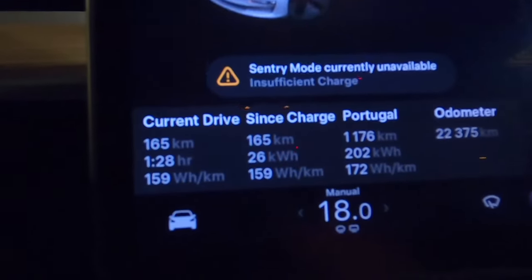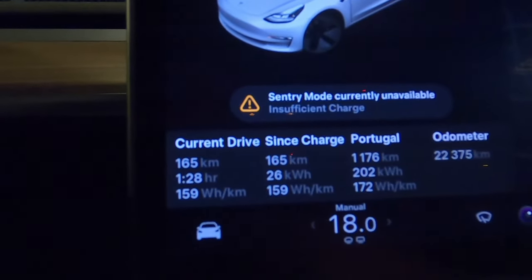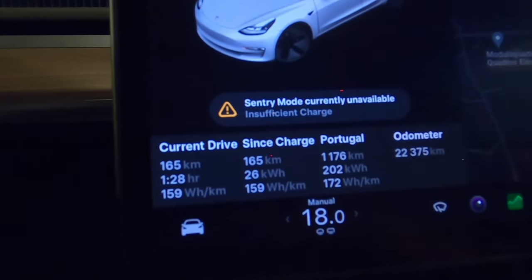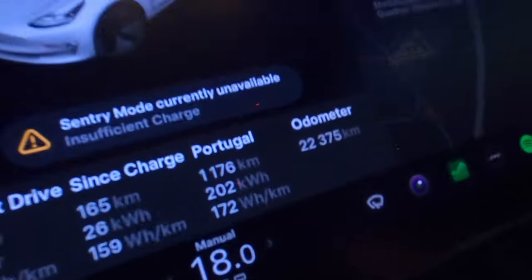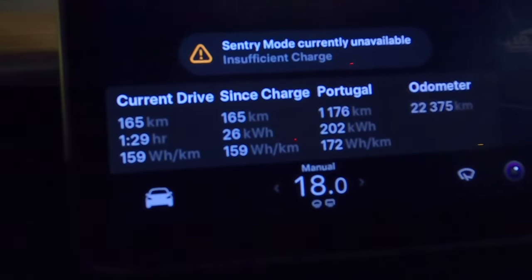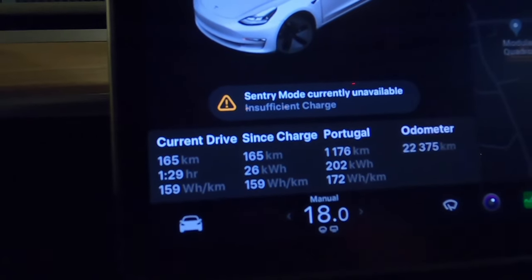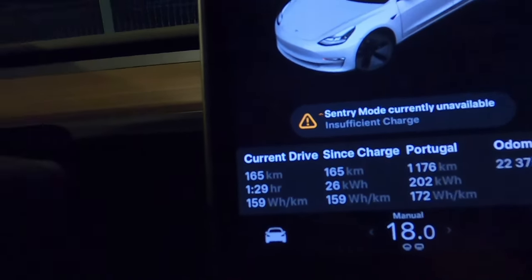So let's look at the stats, shall we then? Let's look at the stats. So we've done 1,176 kilometres. I thought it was going to be a little bit more, but it's not. That's fine. We've used 202 kilowatt hours, and our average has been 172 watt hours per kilometre. Again, this car is unbelievable.